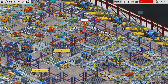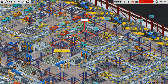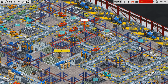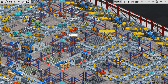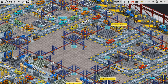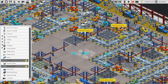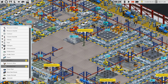Probably better off, we are probably better off to add another car slot here. So we have more assembly areas requesting these things, and we'll have less of a holdup. Okay, that's what we're going to do. We're going to take that out and take out these tires here. Take out the conveyors. Okay, resource conveyor.